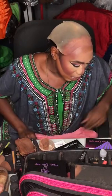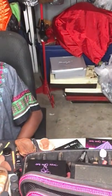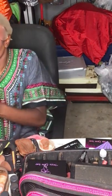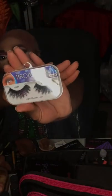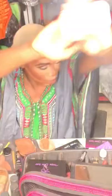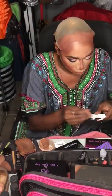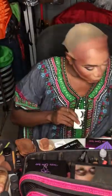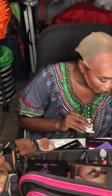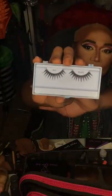Okay, so now I'm going to build my eyelashes. If I can find my eyelashes. I don't have these currently listed on my site, but this is one of the lashes that I use. It's Broadway Lash 304. And then I build that on top of this little Ardell Wispy Lash. Those are the same. And then this is another lash that's a number 62.